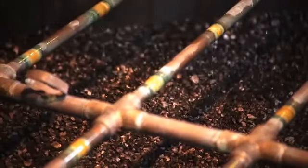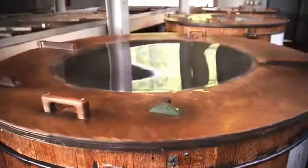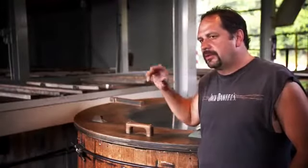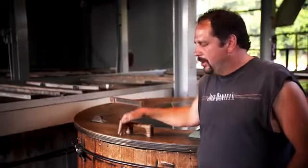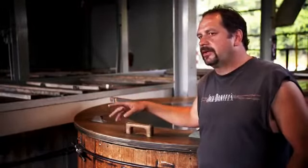What separates this Tennessee whiskey from bourbon is that bourbon doesn't undergo charcoal mellowing. A bourbon goes from the still to the barrel to the warehouse. Tennessee whiskey goes from the still through the charcoal, the barrel, and then the warehouse.